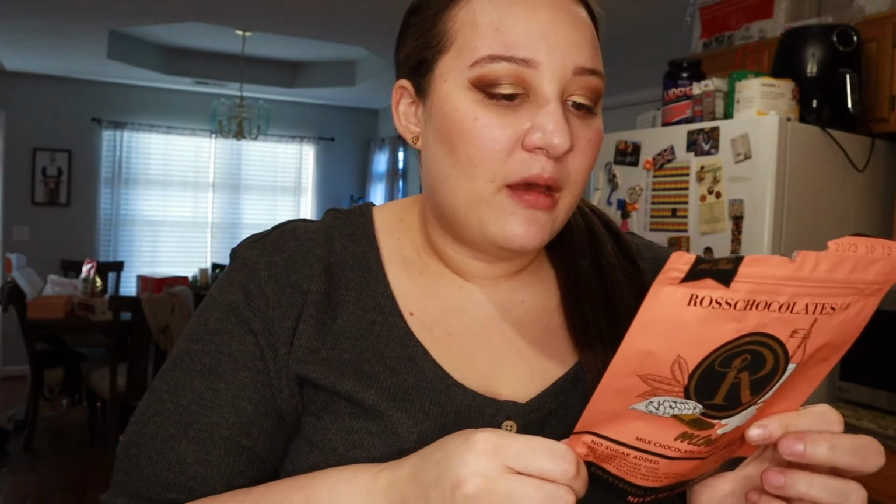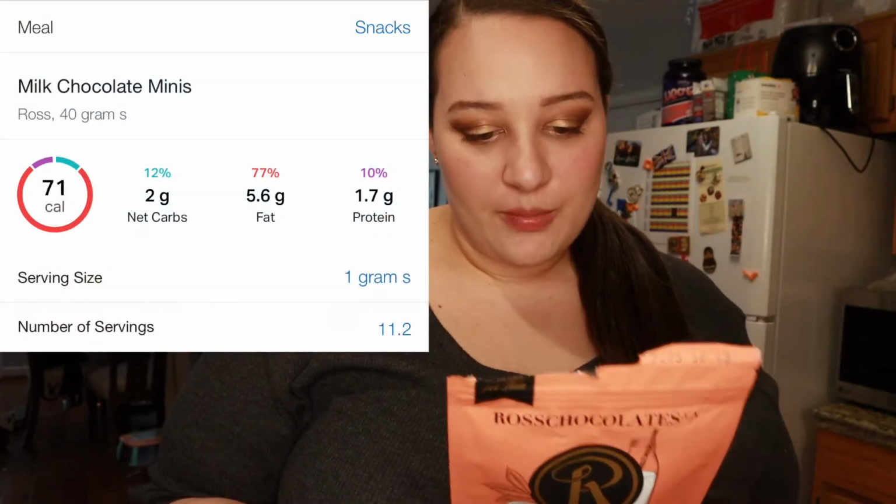So I'm gonna have 2 of these Ross chocolate minis. These were in my December, I don't remember which keto crate. It was either October or December. I'm gonna have 2 pieces, so I don't know exactly what the breakdown of that is, but I will insert it here.